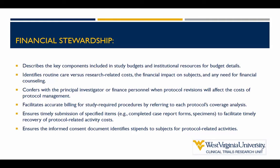On time. So financial stewardship. This is your study budget and your resources. Make sure that you're talking with your principal investigator. There really aren't a lot of FDA regulations about financial stewardship and contracting. Making sure, of course, the patients aren't coerced into what they're getting paid for to do the study.